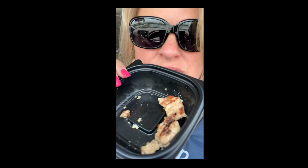I need to eat something too because it's almost noon. Okay, so I went through the drive-thru at Chick-fil-A and I ordered their 8-count grilled chicken nuggets. This is what's left over. I can't eat anymore. There's like 3 nuggets left. So I'm hoping that if I wait about 10 minutes, I can finish up. If not, then I will call it.